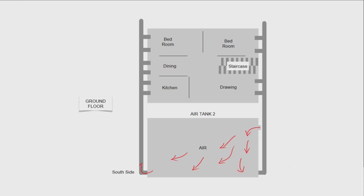The south side pipe facilitates the movement of cool air into the kitchen, dining and bedroom of the ground floor. The north pipe facilitates the movement of cool air into the drawing room and the other bedroom. The heavy hot air moves upwards through the staircase. Every place in the house has vents through which the cool air enters.